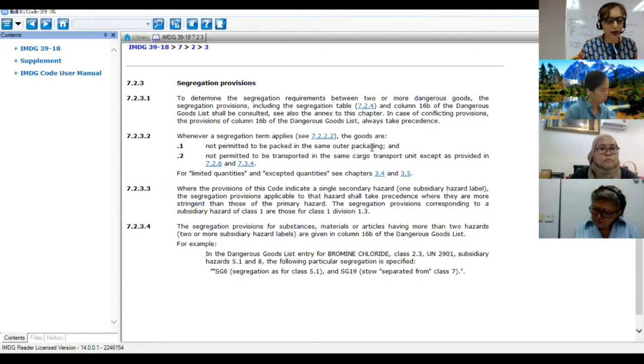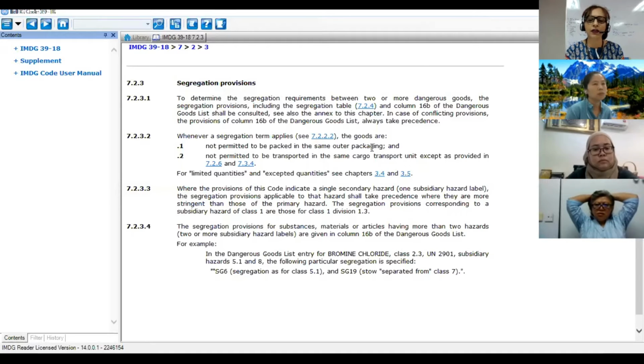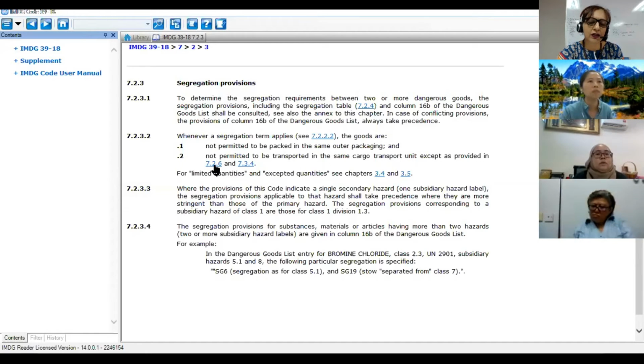Somebody called me up that day and randomly gave me 3 UN numbers and asked me, can we pack this together in an overpack or an outer package? So the segregation principles apply right from then on. You check first, using the 3 UN numbers, whether they can be kept together or not. Then only can you determine whether they can be packed together in the same outer packaging. And again, when the segregation term applies, it is not permitted to be transported in the same CTU except as provided in 7.2.6 and 7.3.4.